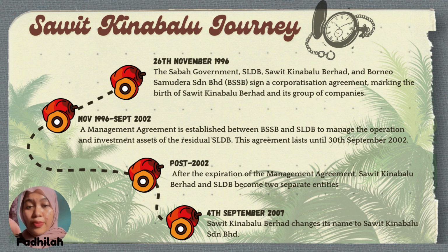to manage the operation and investment assets of the residual SLDB. However, this agreement only lasted until 30 September 2002. After the expiration of the management agreement, Sawit Kinabalu Berhad and SLDB became two separate entities. And then, on 4 September 2007, Sawit Kinabalu Berhad finally changed its name to Sawit Kinabalu Sdn Berhad.